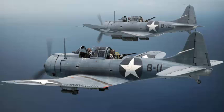The SBD-3 Dauntless remains a celebrated symbol of aerial prowess and bravery. Several restored units are displayed in museums and participate in airshows, serving as a reminder of the aircraft's critical role in securing Allied victory during World War II.